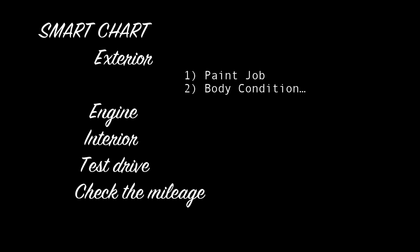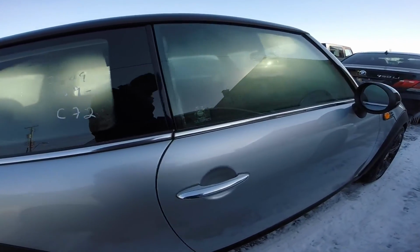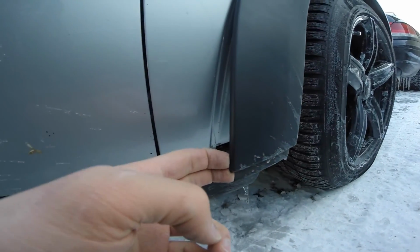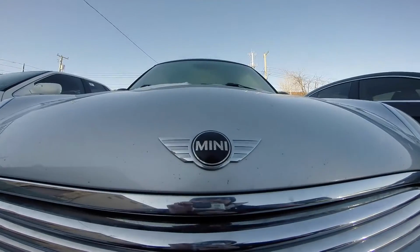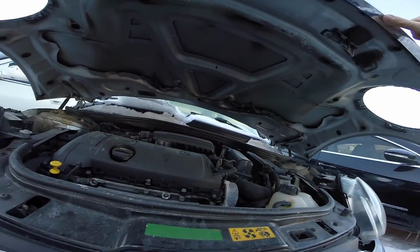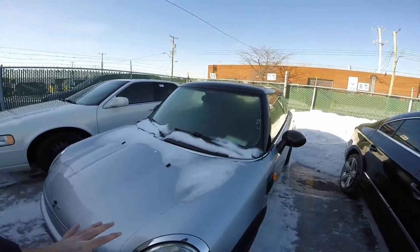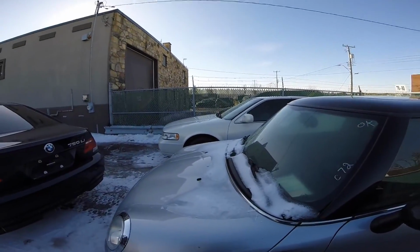Body condition. As always, this should be the most obvious part. When you're walking around the car, look for any dings, broken parts, scratches, rust, inconsistent alignments in between the hood, panels, bumpers and doors. It should be inside the rocker panel, but it's outside clearly. The hood won't close properly, which, for a 2009, I don't expect that. Unless it has been an accident and everything is not back to normal.